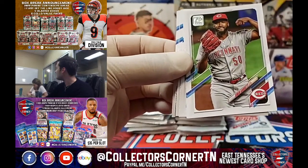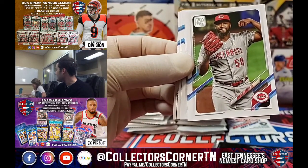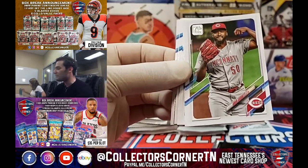I mean, yeah, just imagine it. They become an AL team, so they wouldn't have to really play each other at all.